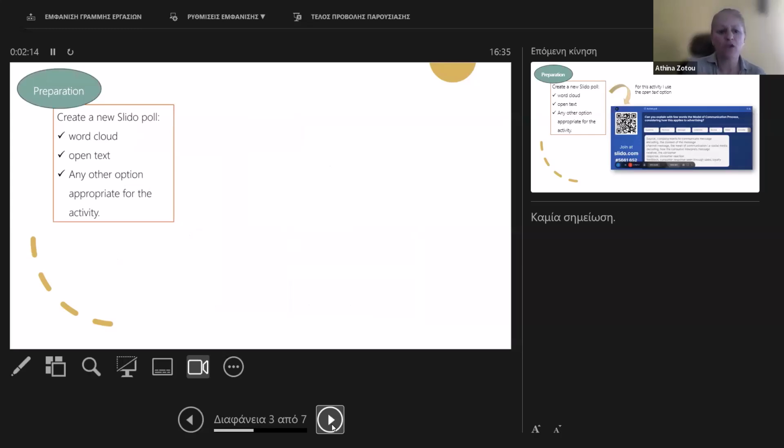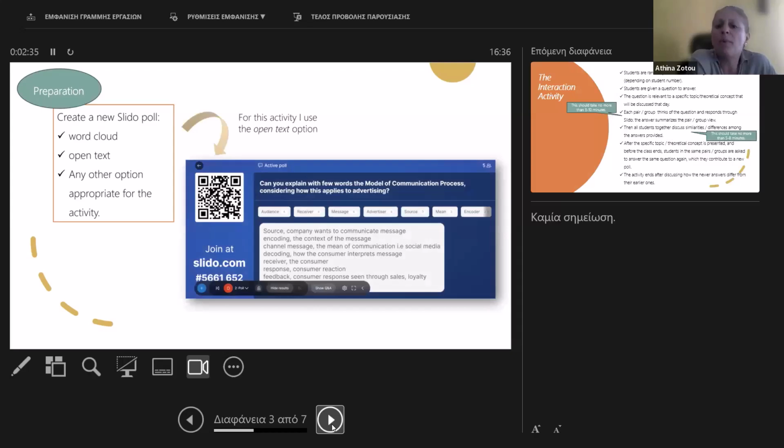You can create a new Slido poll. There are a lot of options. The options depend on what you want to do and what the question is about. It also has the option for word cloud, open text. I use for this activity the open text option because, as you can see on the screen, I will explain the activity in detail in the next slide, but I'm giving them a question and their task is to answer this question, so I need the open text.